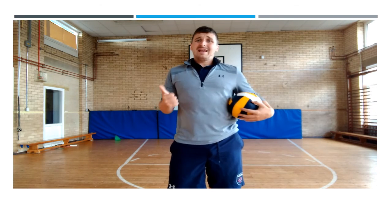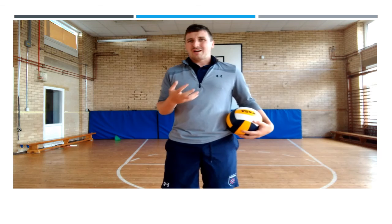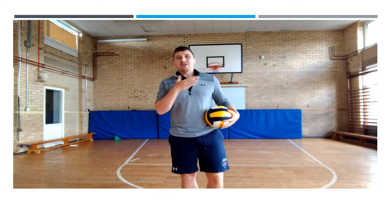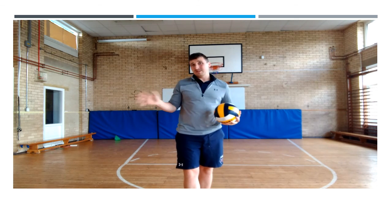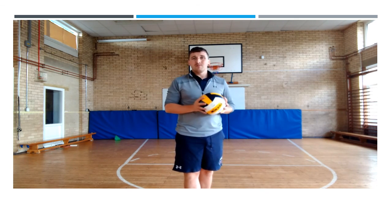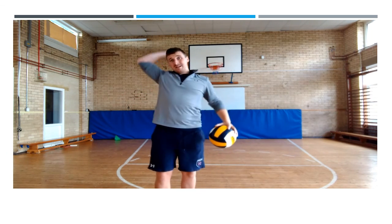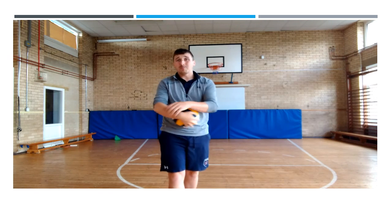So we've learned the hitting position, we have learned the jumping. Then you have to try and combine them. That's the hardest bit. What I'd normally do is get them lined up, and you and a teaching assistant, or you and some good feeders in the group, will throw the ball up in the air, and they'll come in, run, jump, hit it. And I'd probably do this without a net at first, and then progress onto the net.